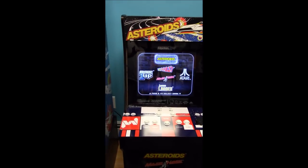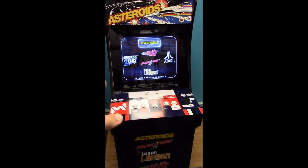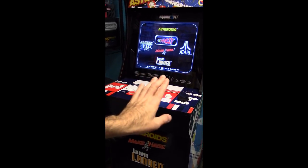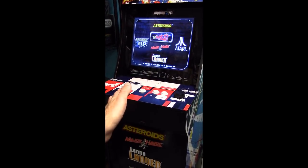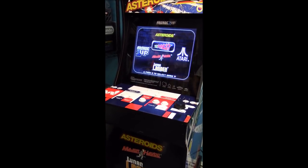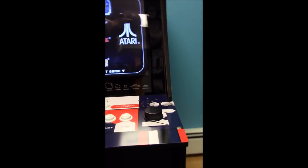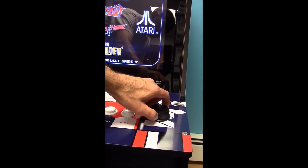Okay, everybody, so here we have my Asteroids Tempest machine without the riser, and then we have the one here with the riser. The one with the riser, I've just done the modification with two small washers that probably, I think I spent, the guy gave it to me, actually, it was only like a couple of pennies. Guy goes, just take them. At Home Depot. But here is the one, the pot that has not had the modification, and it's very hard to turn.